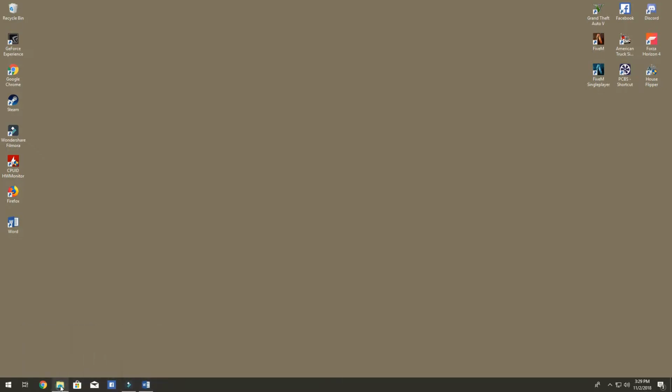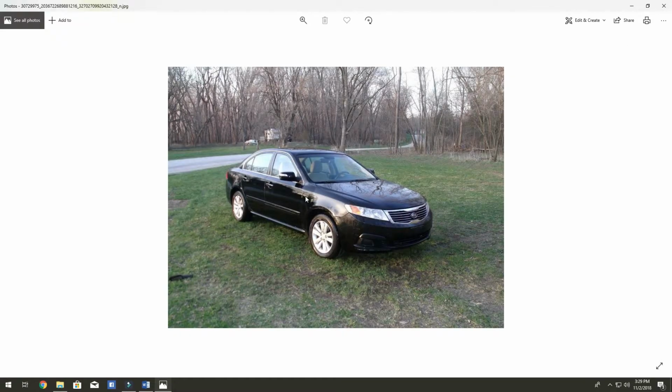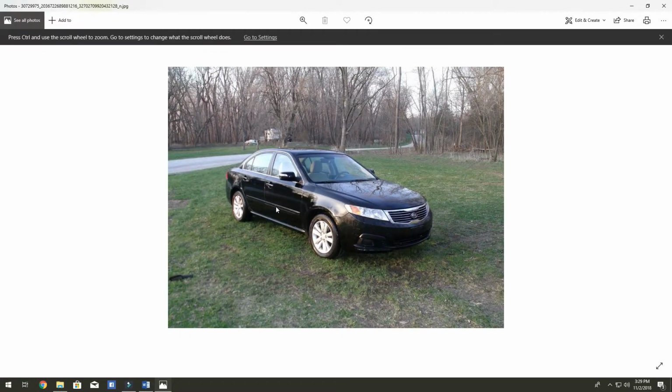What was I going to show you? I was going to go back to the pictures here, and this is the car when it was done. Pretty bad pictures for some reason. I think it's because I got these off Facebook instead of the actual original images.